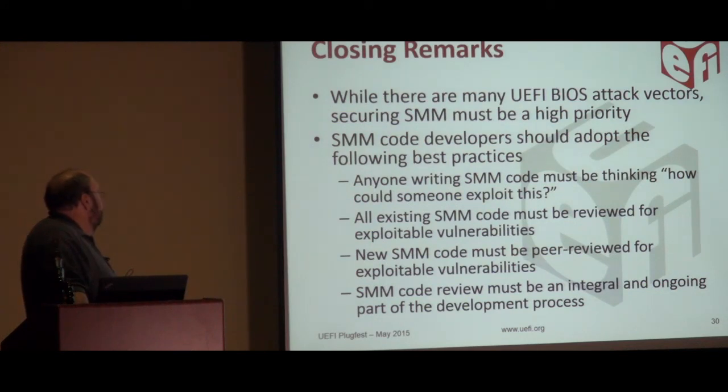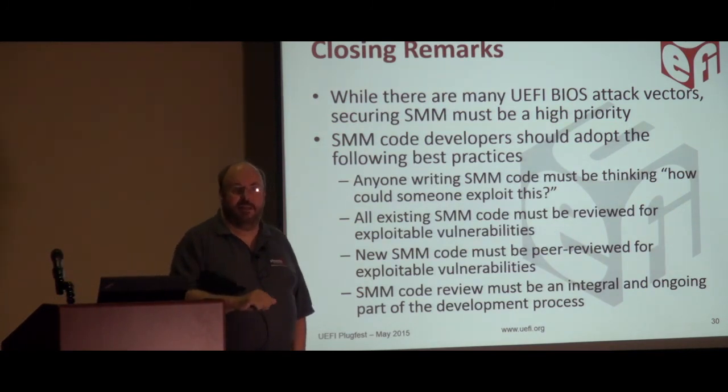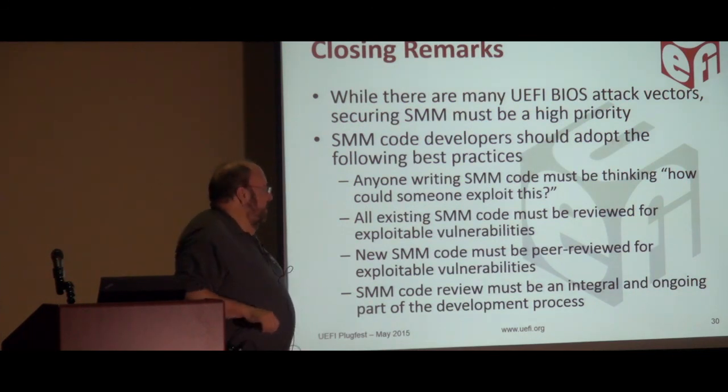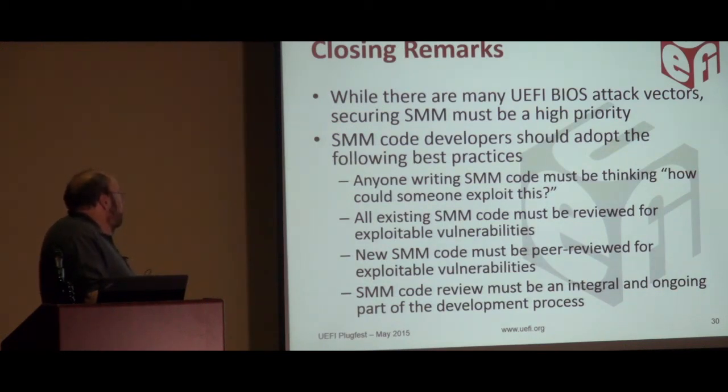Code developers need to adopt the following best practices. And you need to educate everybody who writes SMI code, any SMM code at all. You need to educate them about these things, because some of them are your employees, but many times they're your customers. So you need to educate them, because they're going to be inserting code after the fact and could open the barn door after you closed it and bolted it shut. They can open a window or whatever. So everybody writing SMM code needs to think, how can this be exploited? How could I use this to get in where I shouldn't be?